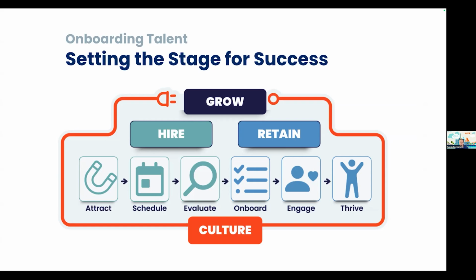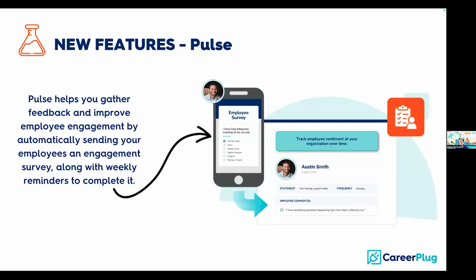We have to have continued engagement with the talent. And that is ultimately what helps employees thrive. And when we have a location full of thriving employees, that's what helps our businesses grow and builds our employer brand image in the communities that we serve today. So some of these features that we're working on, and I'm going to show you what some of this looks like in an account so you see it live.